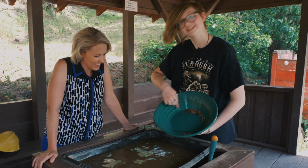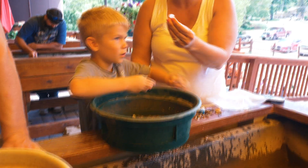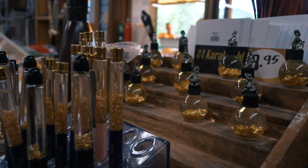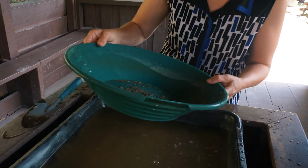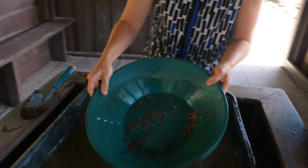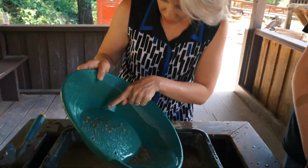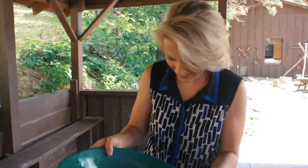So it's just around this area here. You'll need a bit of water in there to do that step. I suck at this work. Oh, I see some. Yep, there's your gold. Yes.